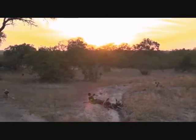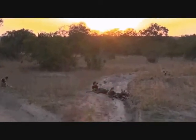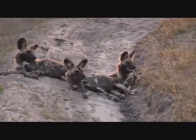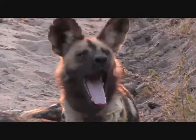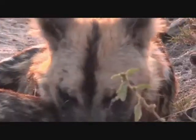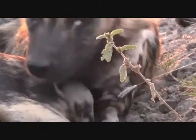I wonder, is there a tick on that one's eye, Craig? On the one on the right. Can you zoom in on its eye for me? Right-hand side? Other one? That one there. Yes, look at the size of that tick on its eye. So, it's not a tick. What is that? Is it just a marking?